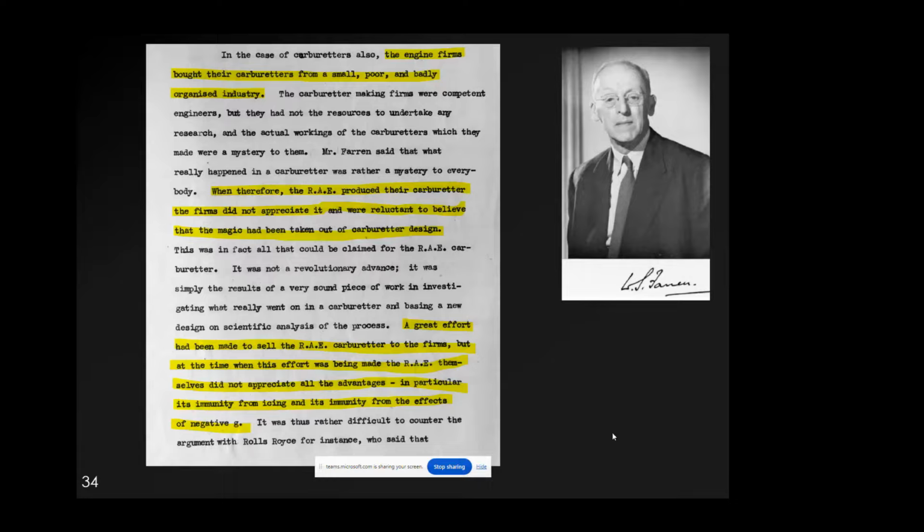And he says, we did make a great effort to sell Beatrice's RAE carburettor to the firms, but at the time this effort was being made, even the RAE didn't appreciate all the advantages, particularly its immunity from the effects of negative G. So he's not blaming just the firms, he's saying they also did a bad job selling it. Even the RAE didn't know the full benefit of what they had.